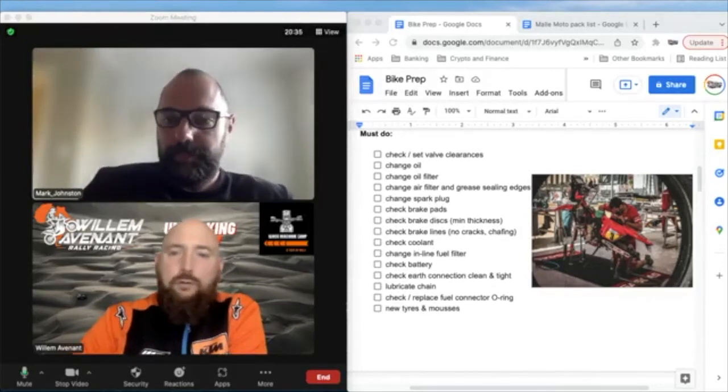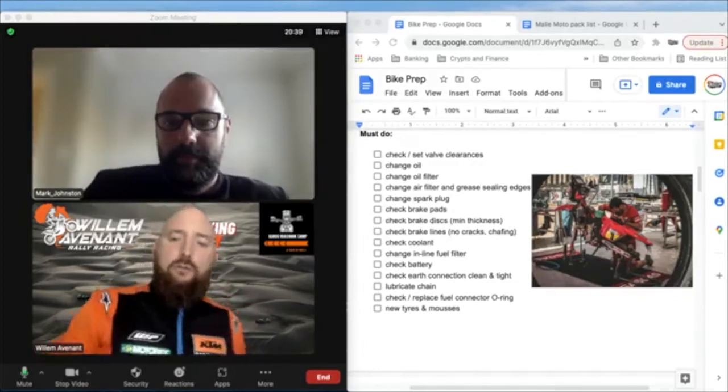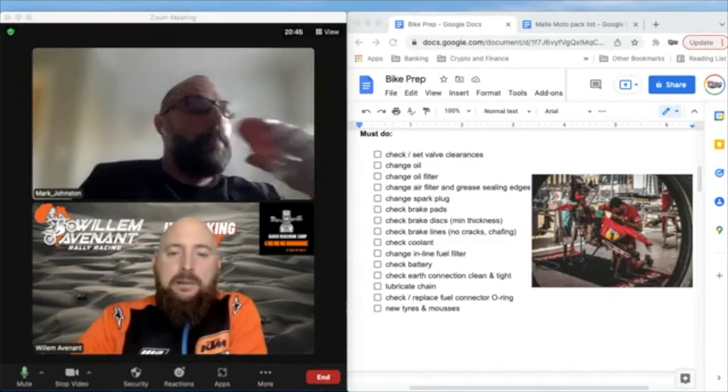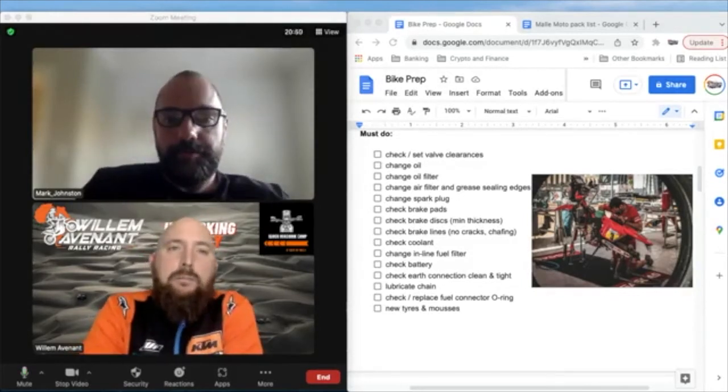Cool. Well, before we move to the should-dos, I see Yuri commented here. Thanks, Yuri, for the question. It's something I've struggled with in the past with my bike, and that's the front sprocket seal behind the shaft. I had to learn to do it myself, and like you say, the guys at Dakar changed it at rest day. I don't know why.